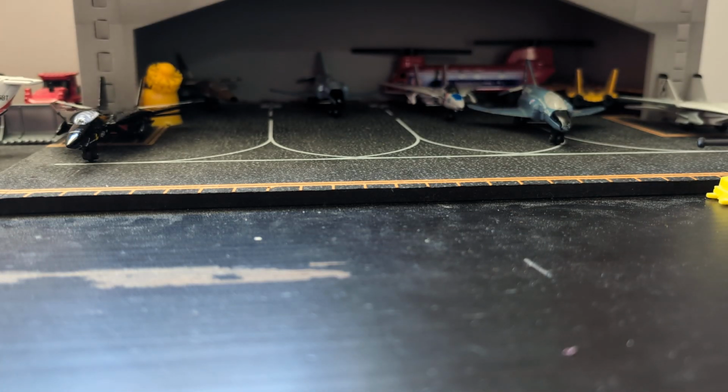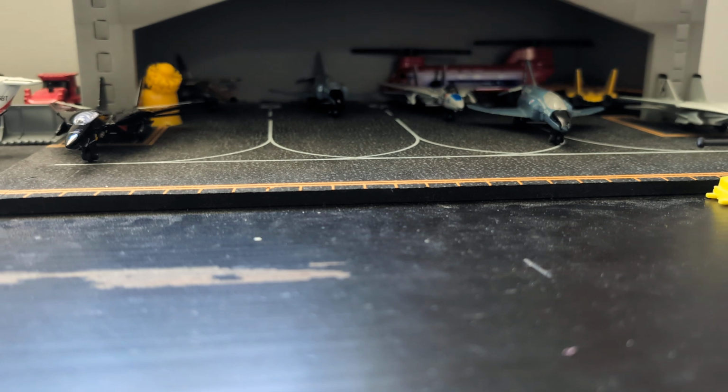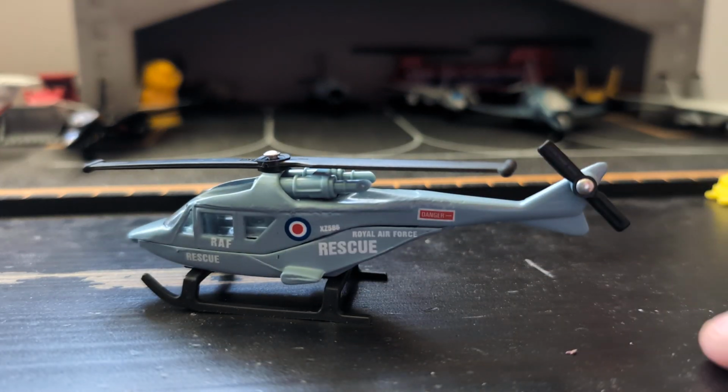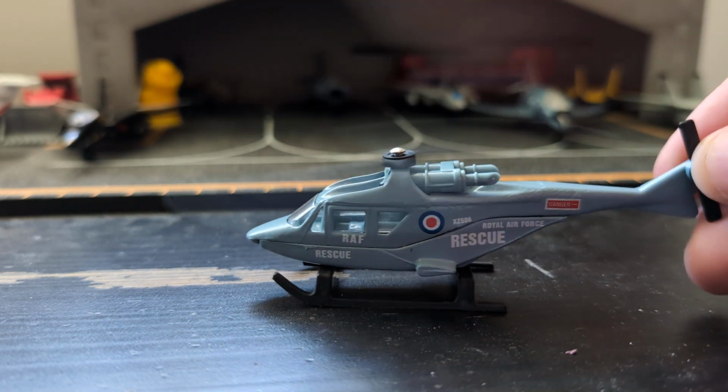Which I find quite interesting, how they remade or redesigned some of their models. Like the Rescue Helicopter, I've counted it 3 times. The blue one, which you just saw, the red one, which is the dolphin, and then this guy. First off, the tail rotor spins nicely. And the main rotor too spins pretty well.